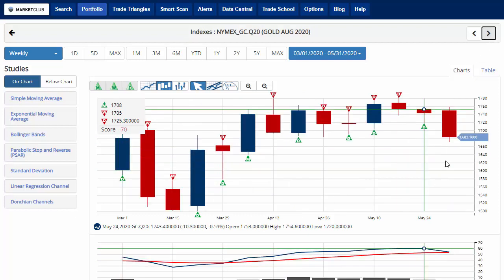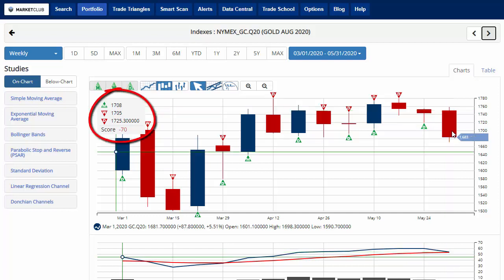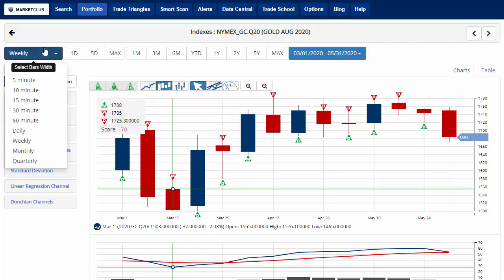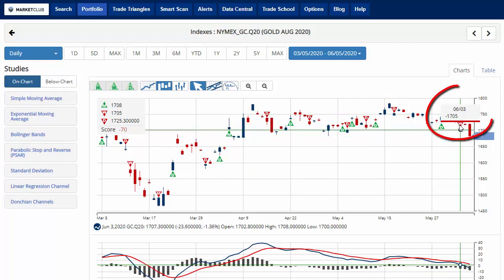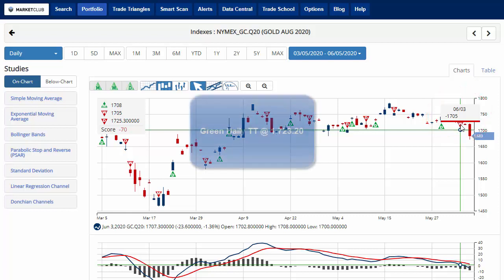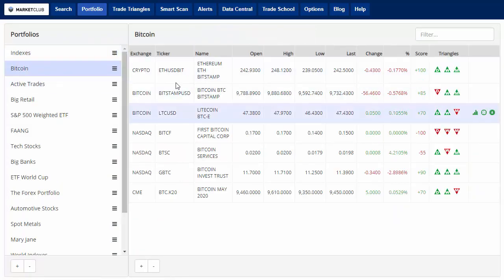On the flip side of the coin, we have gold suffering its third straight week of losses, right now down 3.4% on the week, with a chart analysis score of negative 70, indicating we are now in a short-term short position for gold. We'll take a look at a daily chart. You see we got a new red weekly trade triangle right here at 1,705 on the 3rd, so 2 days ago. Key level to watch would be 1,723.20. A move back above that level would issue a green daily trade triangle, indicating a move back to a sidelines position for gold.